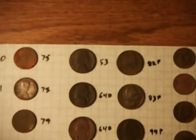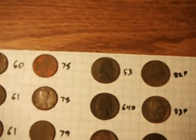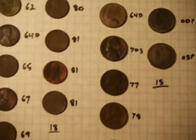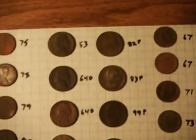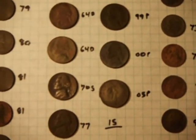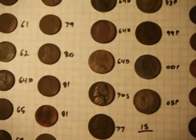I got 15 nickels from a 1953. That's a nice old nickel there. Managed to get a 70S. It's only the 2nd coin I've ever found with an S mint mark. And up through the 80s, up to 2005. One of those oddball ones with Jefferson facing off to the right.